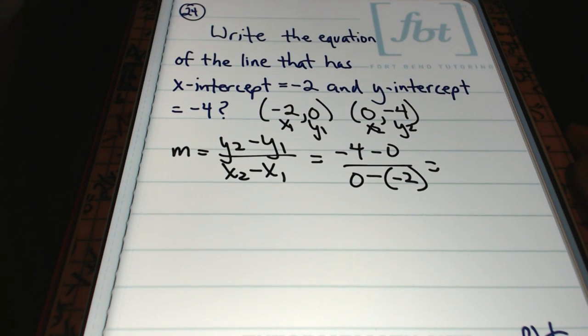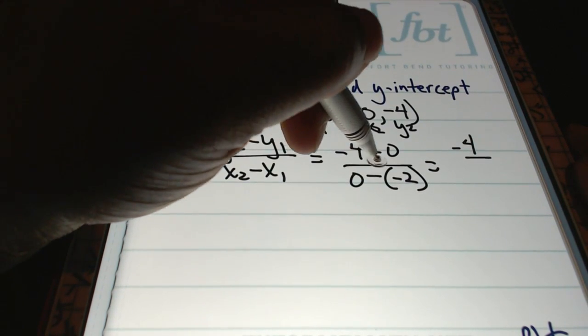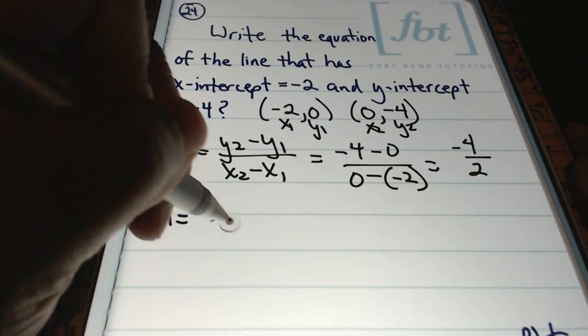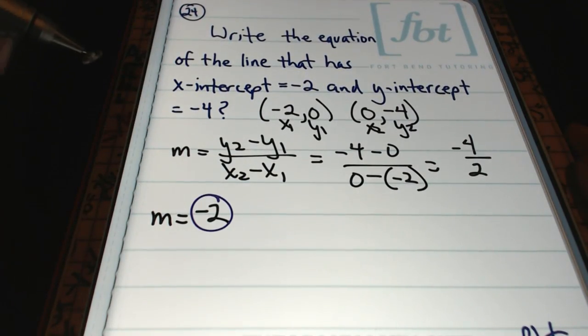So, sorry I didn't know that off the top of my head, Anime Fab. But we're going to simplify this now, guys. And we have -4 minus 0 gives you -4. And then in the denominator, the opposite of -2 is +2. So our slope simplifies to -2. And we're going to put this in a purple circle.